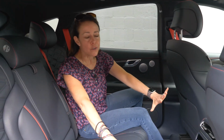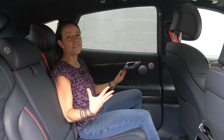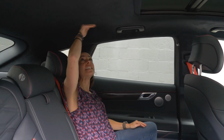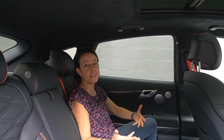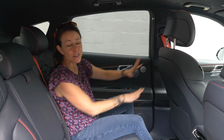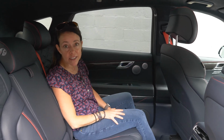All right, there are a lot of good things going on in the second row, but I have to tell you, this is probably not one of them. Now, they've done a decent job of scooping this out a little bit, so somebody who's an average sized person is going to be able to sit back here in moderate comfort. Now, don't pay attention to this because this is my driving position, and yeah, that's limo-like legroom here.